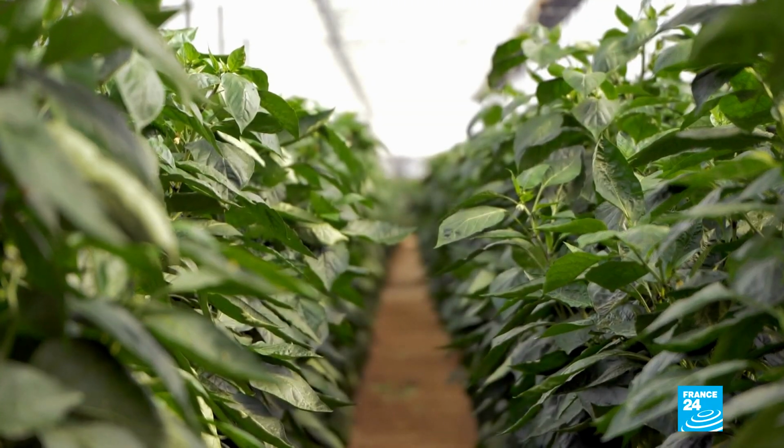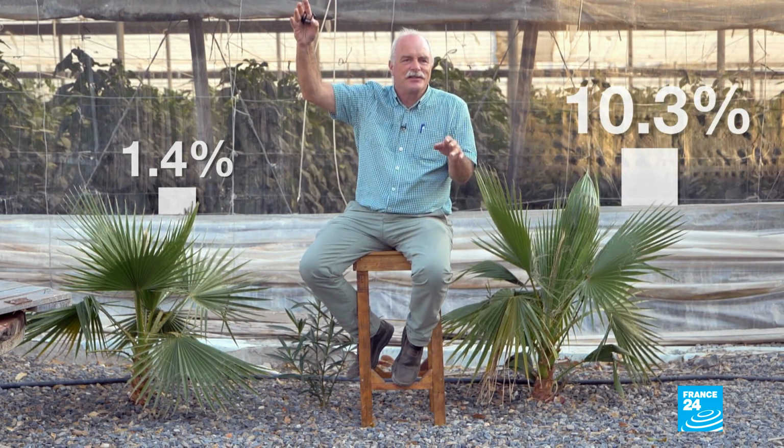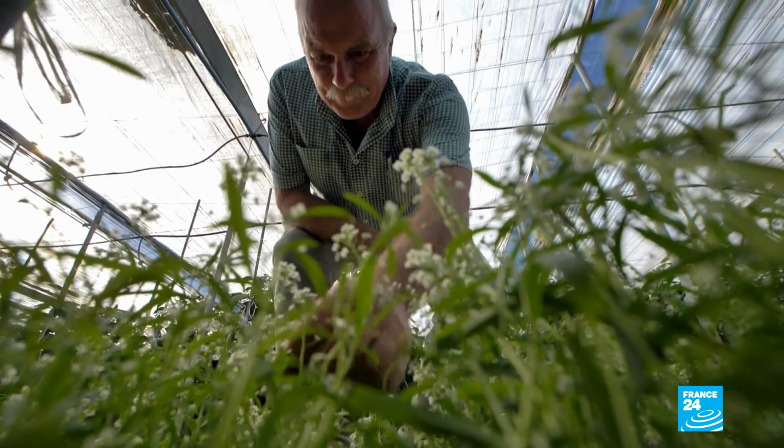Organic crops are now very important. There has been a straight growth in the last 6 or 7 years, from 1.4% to 10.3% as it is now. And it is still growing.